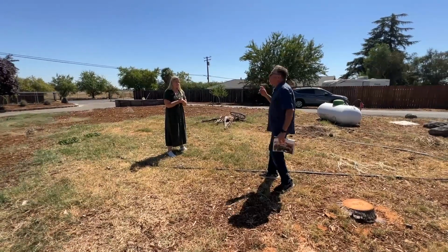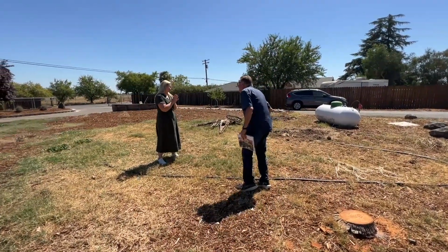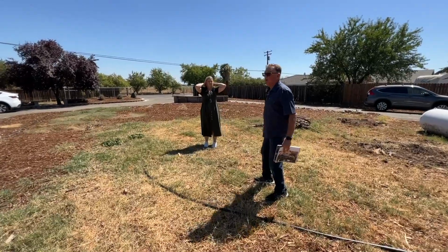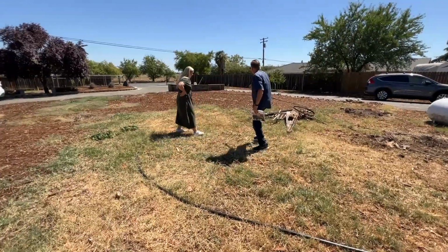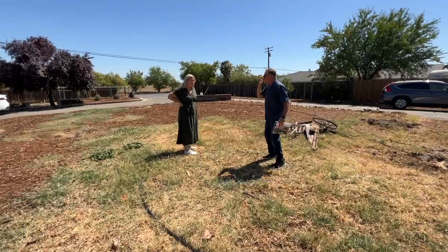Okay. And then what we're going to do instead of a pond is a dry creek bed. So then we can do a little bit of mounding here. When I say mounding, I'm talking about 12, 18 inches at the most. Nothing crazy. Little bit of mounding on either side. Dry creek bed kind of comes out of this and kind of goes that way. I love it.